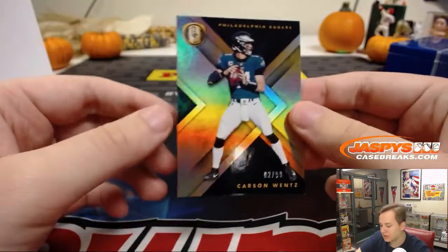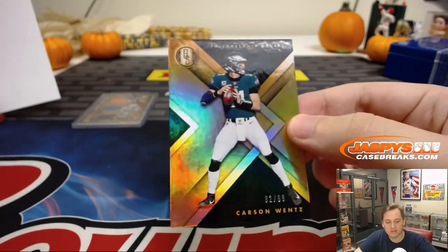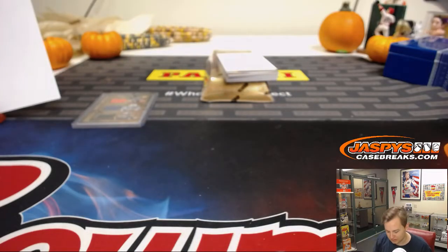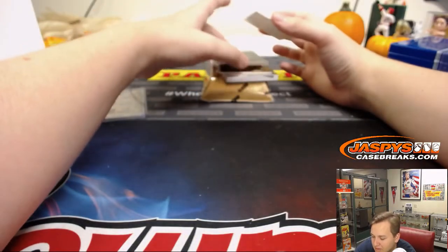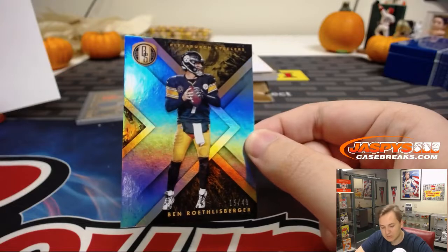All right, we have Carson Wentz, 82 out of 99. Speaking of disappointing losses. Did not go well for my Eagles today. Josh P. has the Eagles. Let's break. That was not a fun game to watch. In the second half, at least. The first half was awesome. 15 of 49, Big Ben, Pittsburgh Steelers, Michael G.